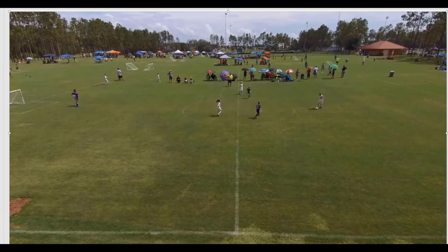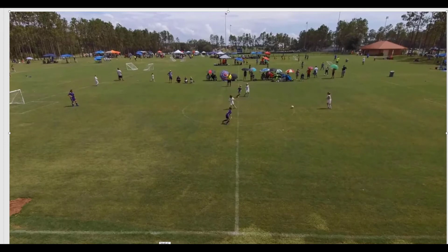Okay, here, on this one, let's look at this again. We're starting. Nati plays it back. Look how much space they're giving us. Nati's all alone in the middle. So on this play, all we have to do is play it to Cameron, and Cameron can play it right back. If Nati just goes up here, stays in the middle, Cameron plays it right here to Nati, and then we are behind these two defenders, and if Addison goes here, it's an easy 2v1.